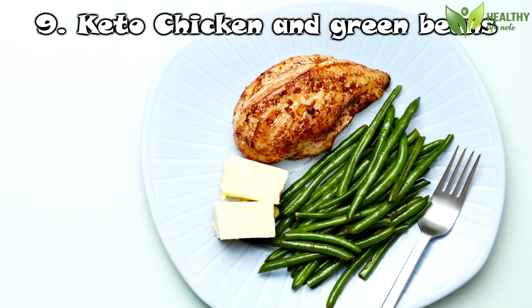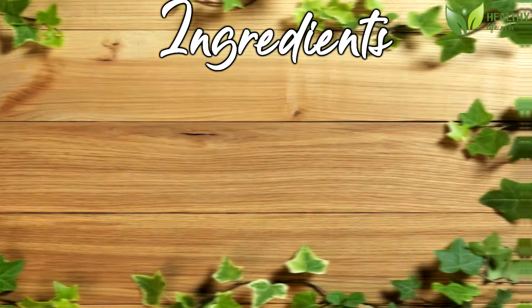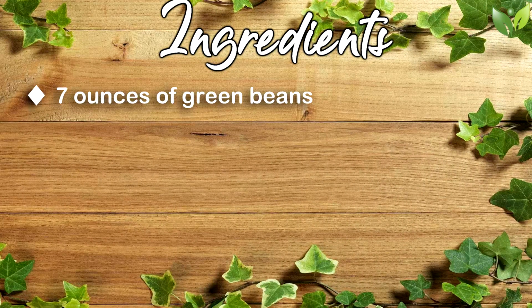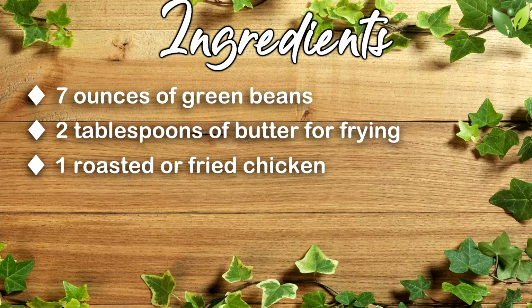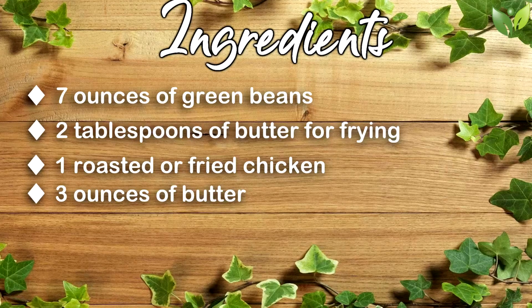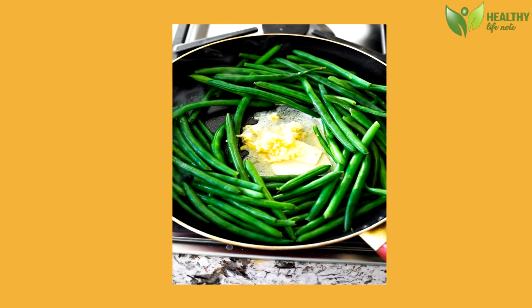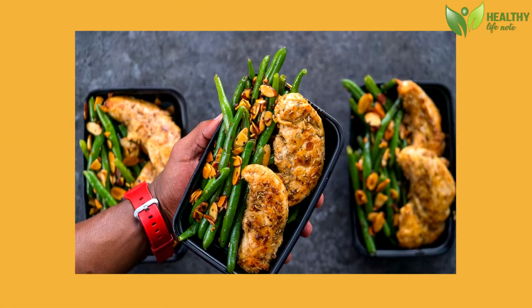This is a genuine food on a plate, comprising chicken, green beans and butter. 7 ounces of green beans, 2 tablespoons of butter for frying, 1 roasted or fried chicken, 3 ounces of butter, salt and pepper to taste. Fry green beans and butter for a few minutes. Sprinkle salt and pepper to taste. Add the green beans, butter and chicken on a plate and serve.